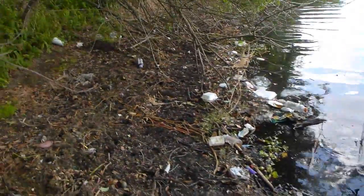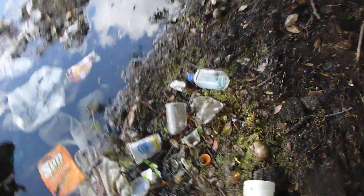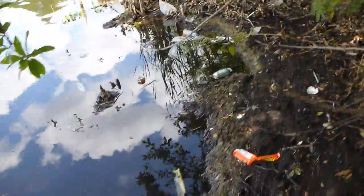I've worked my way down. Well, you don't know where I was, so I guess you don't know where I am, but I'm close to the boat ramp. You can see all the litter here. I'm going to be working on this now. Combination of everything: plastic, styrofoam, a lot of plastic bags, containers of all sorts, caps, you name it.